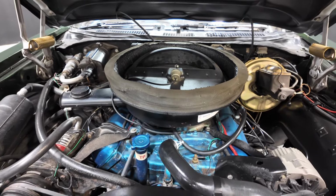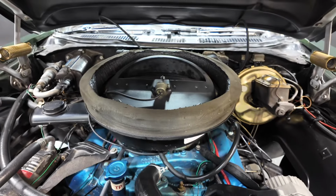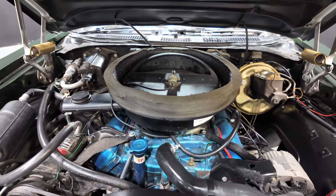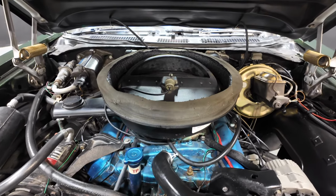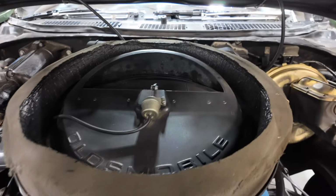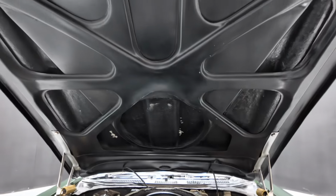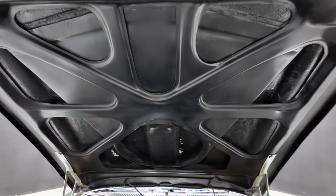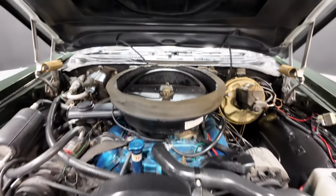It kind of works like the Quadrajet. If you know about the Quadrajet, the front two barrels are smaller, and that's what you use for part throttle. But as soon as you floor it, the bigger back barrels open up. And this is controlled by vacuum, so when you hit it, it opens up all the way. And it does have a fiberglass cowl induction hood, and it is functional. So it all works in unison together.